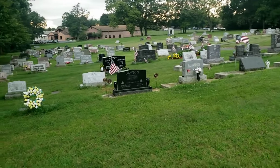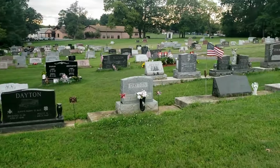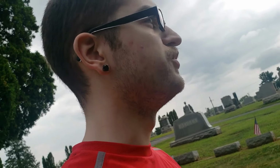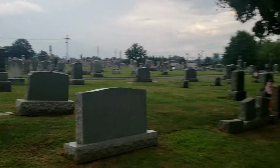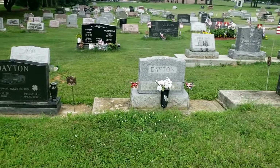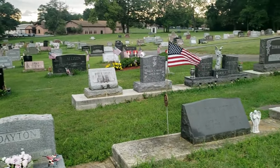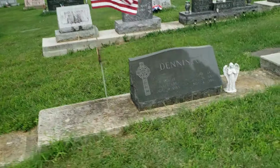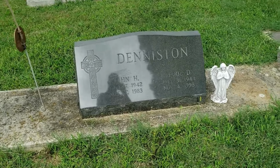That's kind of messed up in my opinion, but these ones look like I'm getting into the more modern day new tombstones. So my guess is that the closer you get to the church building, the older the tombstones get. Because we're way far away now from the church building, and we're getting into the newer tombstones. It looks like they're burying people from the church building out this way. You can tell these are real new looking, and even the dates on them, 1983, 1998.